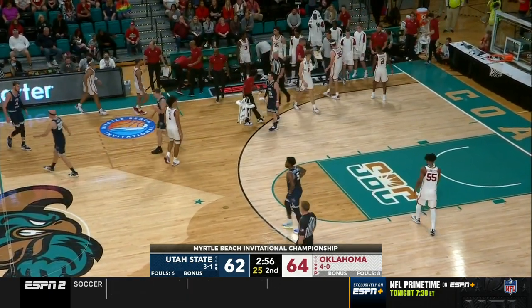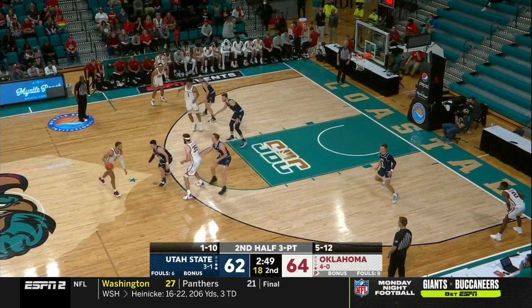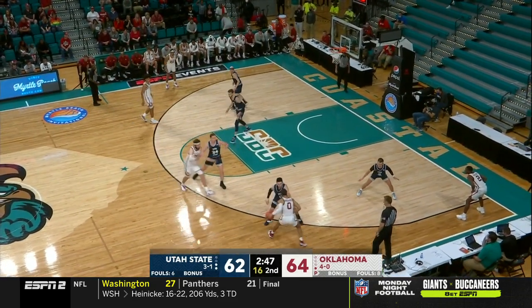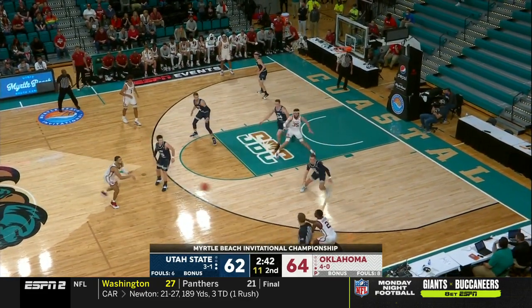Timeout, Oklahoma. Hustle plays that Utah State is staying in this game with. You've got a player like Horvath, number 4 in the Navy. He's playing with 4 fouls. Groves, they're playing with 3 personals.